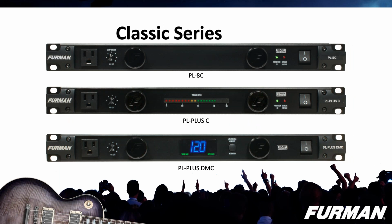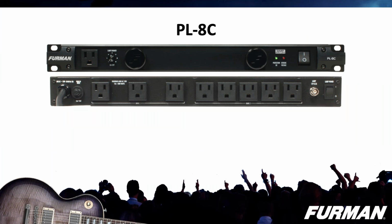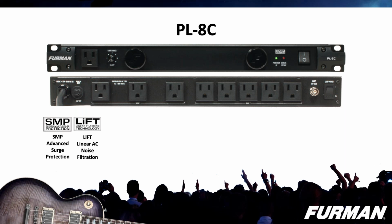There's also our Classic series, starting out with the good old PL8C. Now, this guy, this is where you get into non-sacrificial surge protection. There's that SMP. There's that lift technology, getting rid of the noise of EMI and RFI throughout, linearly getting rid of that noise throughout the audio and video bandwidth. It's got that extreme voltage shutdown to make sure things don't sit there and just cook. So it takes care of the bullets, deflects those, takes care of the wave of over or under voltage and cuts off so that wave doesn't crash over everything.